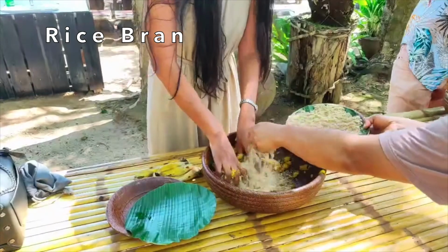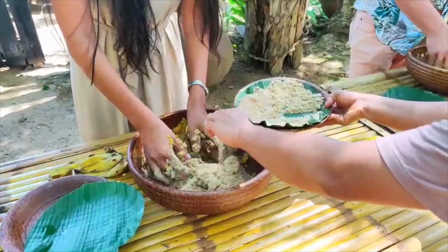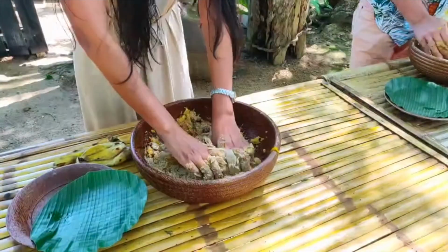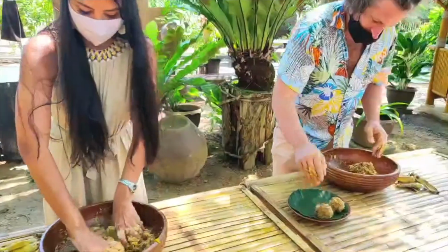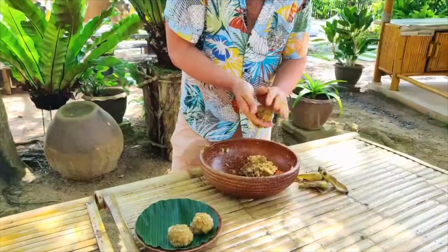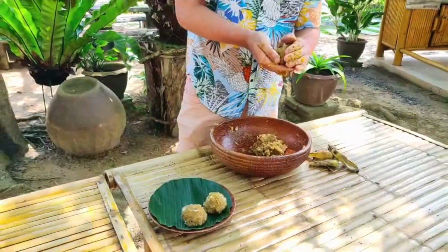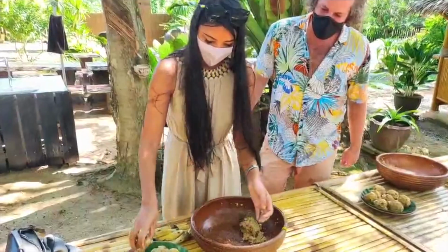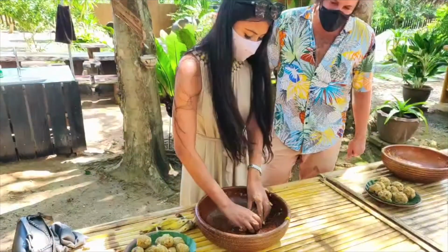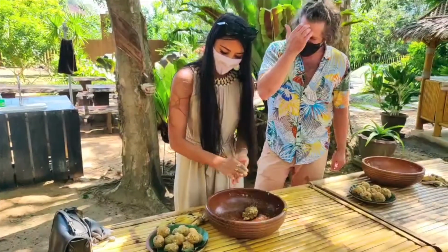Rice bran. Oh, this is the one we feed pigs as well, right? Yes. A lot of protein for the elephant. She said your egg is the biggest egg. Oh, my egg is small. I can feed more elephants. Yeah, I should have thought about that. It's all about the portion.